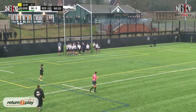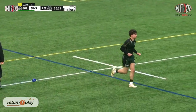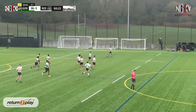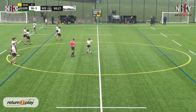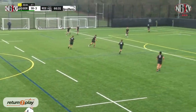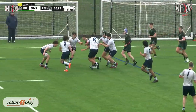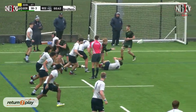Broad strikes it nicely and strikes it between the uprights. Gordon's stretch things out to 38 points to 3. Not too long left at all in this one. Gordon's have been absolutely brilliant. Can Reeds get a try for their efforts though? You have to say they have worked oh so hard. Near wayside in white today.